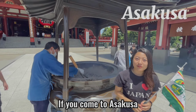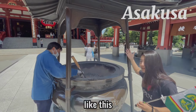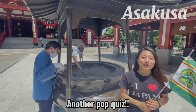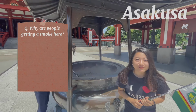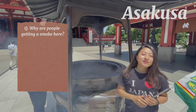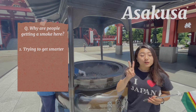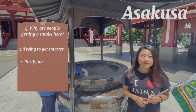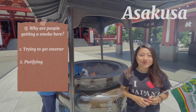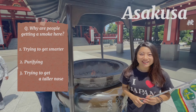If you come to Asakusa, you will see many people getting the smoke like this. So, another pop quiz. What are they doing? Number 1, they are trying to get smarter. Number 2, they are purifying their body. Number 3, they are trying to get a taller nose. What do you think?